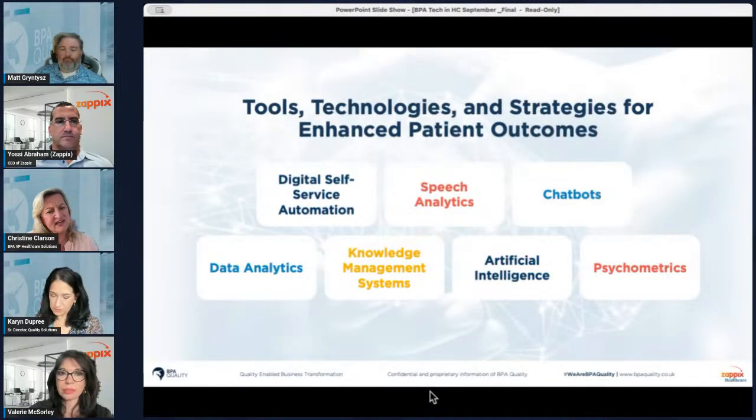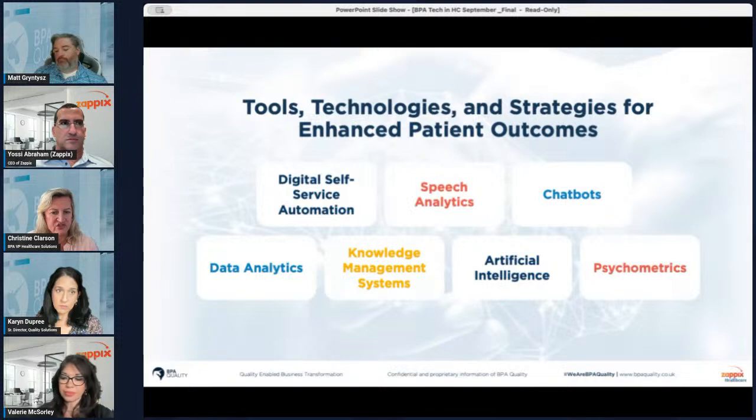So there's a variety of technology that can help us improve our processes, efficiencies, and solve some of the challenges that I've just reviewed. And many of the companies may be utilizing some of these technologies, maybe all of them, or perhaps none of them. Can anybody share what technologies you're currently using or looking at?